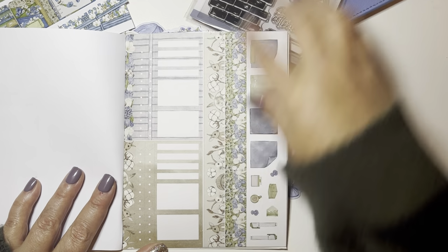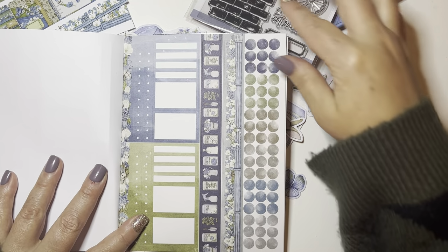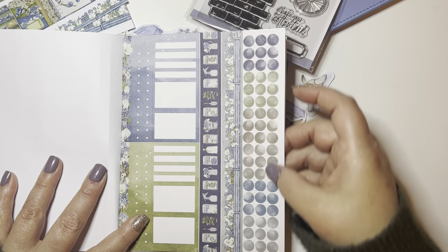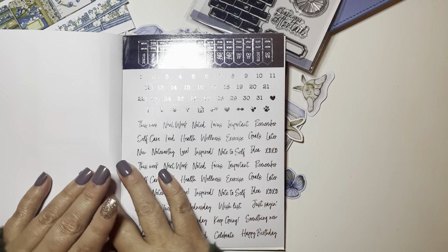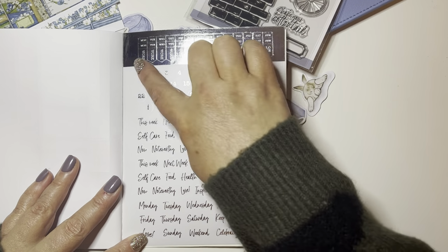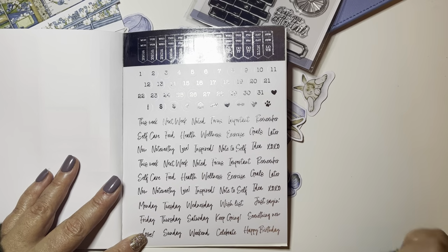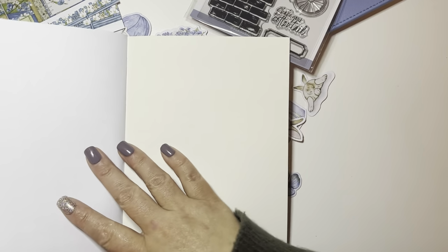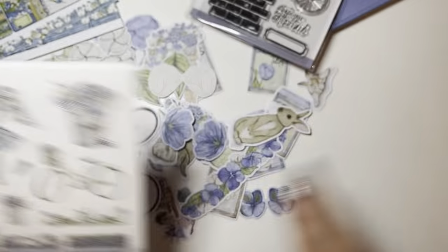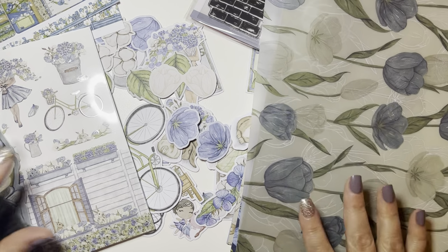Checklists are over here. And then same thing, these are just all little circles. And then you get your foiled scripts. So you get your foiled date numbers. You get work days off, little tiny Mondays, some more days of the week down here. And that's it. Love, love, love. Like I said, I think this is my favorite kit.